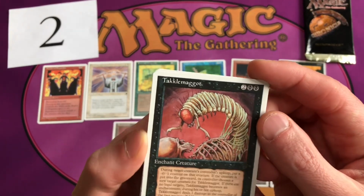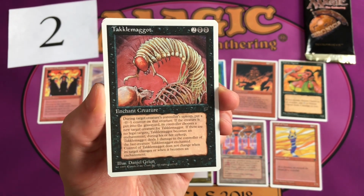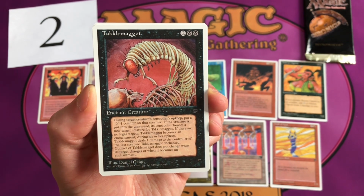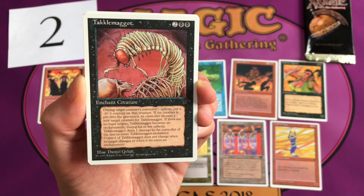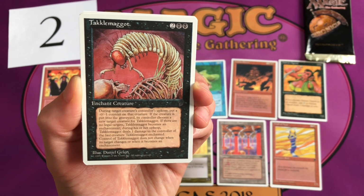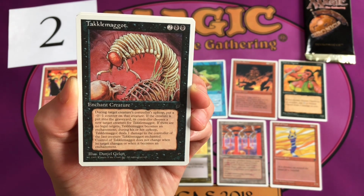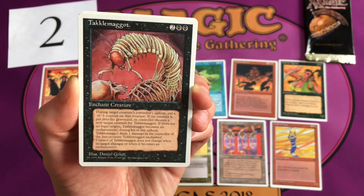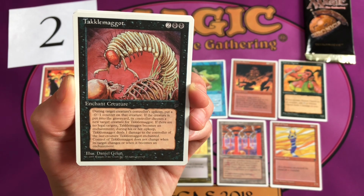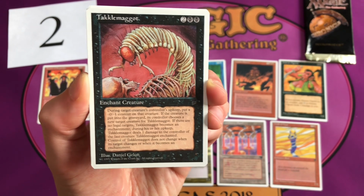And Tackle Maggot is an enchant creature card for 2 colorless and 2 black, and some creepy art by Daniel Gelon. During target creature's controller's upkeep, put a -0/-1 counter on that creature. If the creature is put into the graveyard, its controller chooses a new target creature for Tackle Maggot. If there are no legal targets, Tackle Maggot becomes an enchantment. During his or her upkeep, Tackle Maggot deals 1 damage to the controller of the last creature Tackle Maggot enchanted, and control of Tackle Maggot does not change when its target changes or when it becomes an enchantment. So very cool ability there.